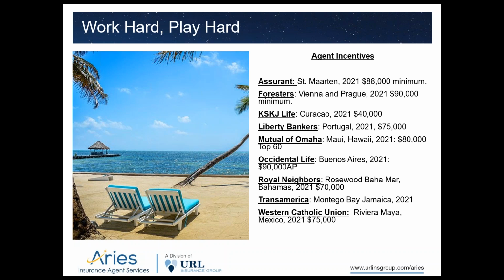Mutual of Omaha is going to Hawaii. Occidental Life is going to Argentina. Royal Neighbors is going to the Bahamas. Transamerica is going to Jamaica. And Western Catholic Union is sending agents to Mexico. And you see that the qualifications to go to these trips is attainable, especially if you're doing this and you're working hard. You get to play hard too.